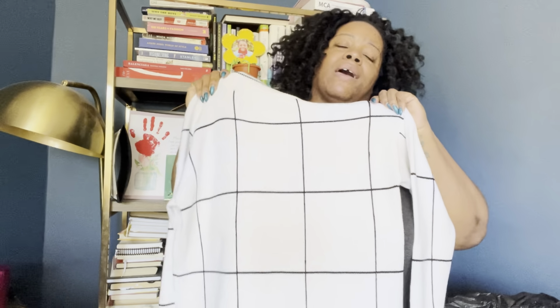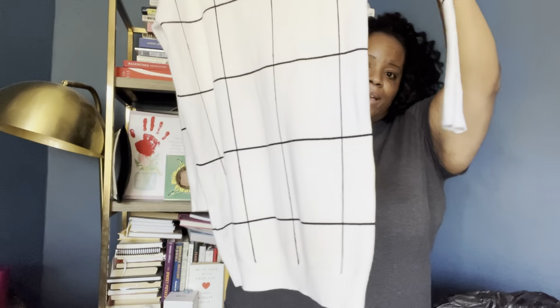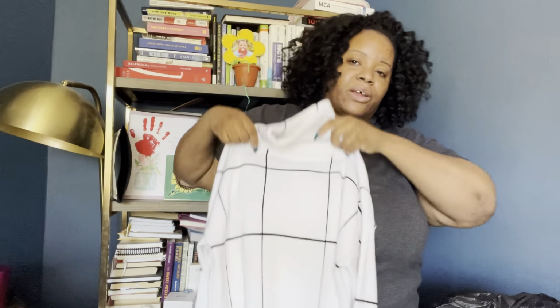With what I do with the bins, I really am looking for pieces that fit my aesthetic. You guys know I'm all about black and white. And so I found this black and white long sweater. And again, I keep trying to put it back, and I'm like, I can't.